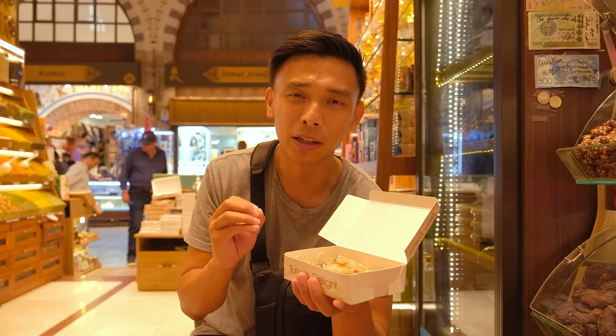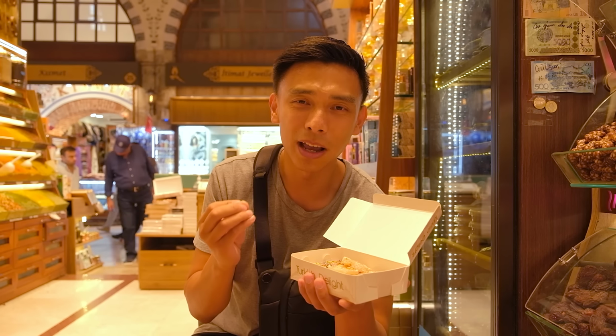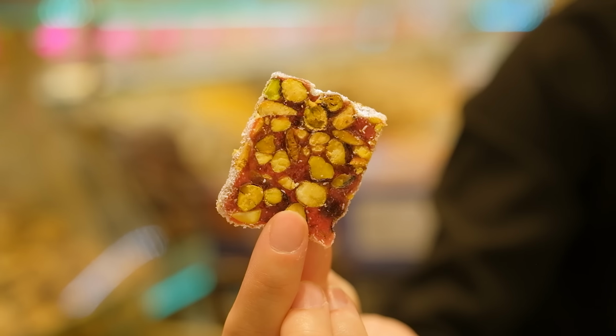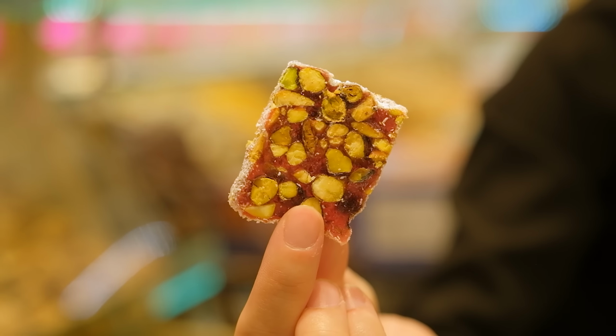Oh man. Oh, the differences in flavor are so apparent between the fig and the pomegranate. They really taste so natural, and you can really get all the hints of pomegranate through that. It has that faint sweetness and the pistachios. I have never had Turkish delights like this before. I'm so glad to finally get some real original quality ones like this.